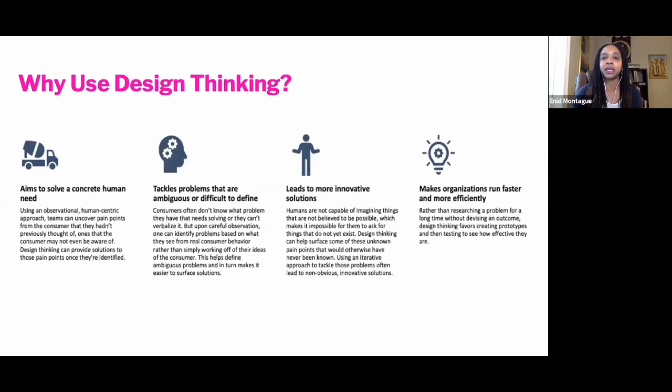So why would you want to use design thinking? So it aims to solve concrete human needs. And so instead of just saying, I think I know what people want, or I have a great idea, or this is what my cousin likes, you're really finding a way of using a rigorous process of extracting those human needs through observation, interview, quantitative design, and evaluation to make sure you're getting it right throughout the design process.